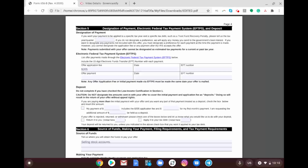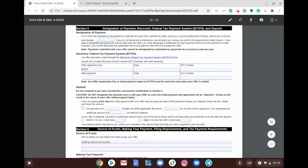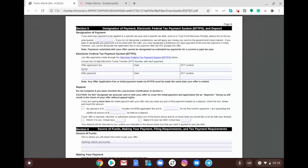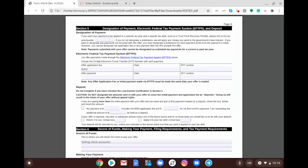Section 5, Designation of Payment, EFTPS, and Deposit. So designation of payment, you may want to apply this to a certain year for a certain reason. Most people probably won't care that much about this, and if you get an offer anyway, this doesn't really matter that much. But if you owed multiple years on multiple things, you might, for example, want to apply it to the trust fund recovery penalty, and you could put that in there. And that's where the down payment would go if it gets eaten up.